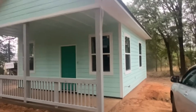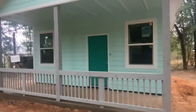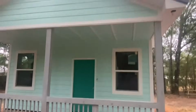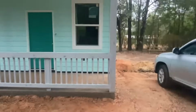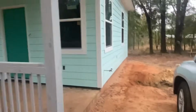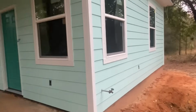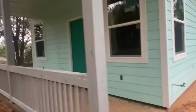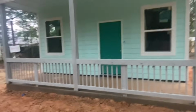I hope you enjoyed the last video where I showed you them painting. They did spray paint on the exterior. I think they're coming back to do another coat, if they didn't already. It's raining a little bit. But I couldn't wait to show you the door. Yeah, he had some trouble with his spray gun.